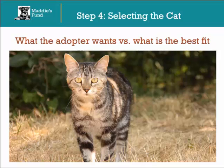Since unsocialized cats are very hard to shelter, and they certainly don't show well for adopters, it is best to not keep a selection of them on hand for adopters to hand pick out. Adopters can make requests, but typically you should select the cat you feel is best for them. Adopters are usually happy with this.